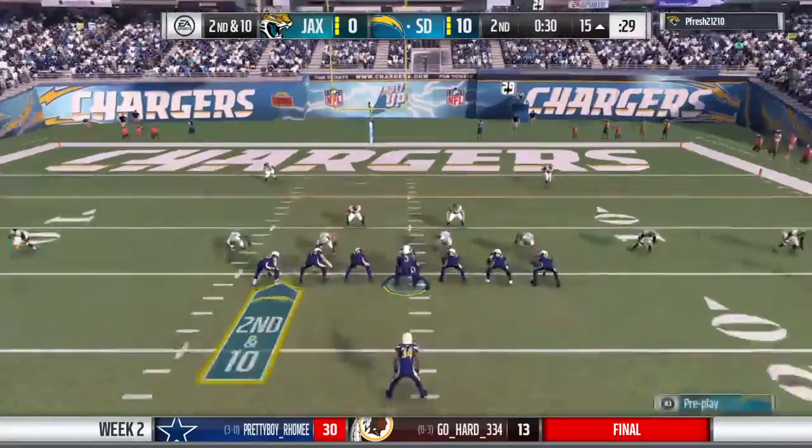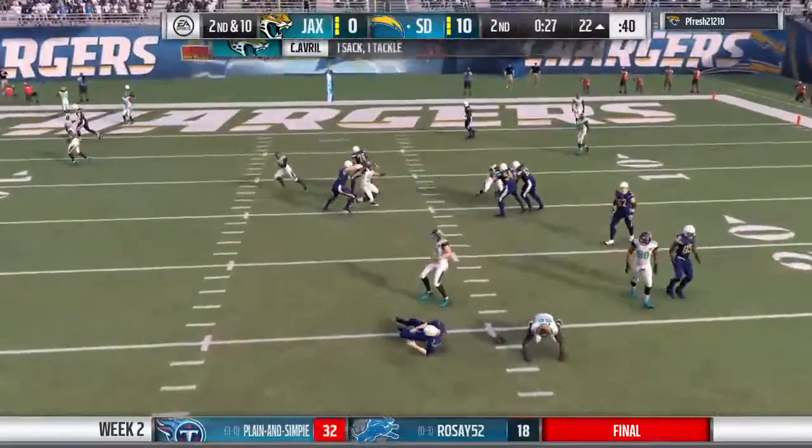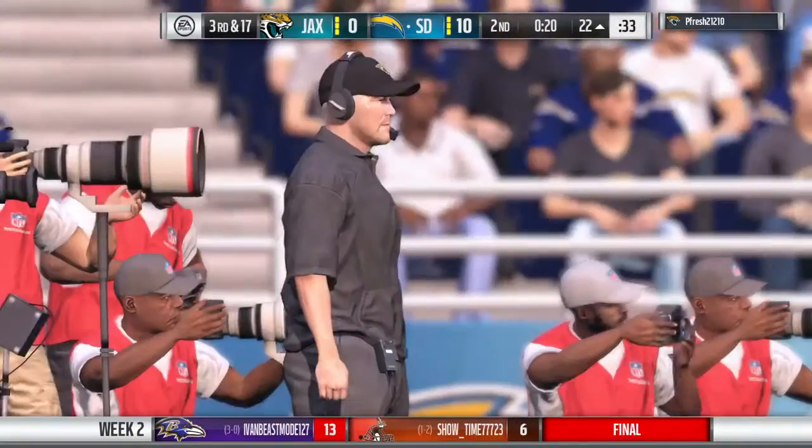All right, here we go. Off of play action, Simeon. Blitz coming, and down he goes. Cliff Averill in there to drop him with his first sack of 2016.